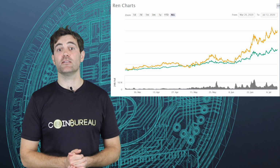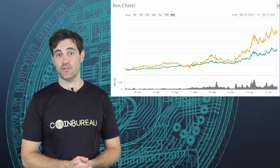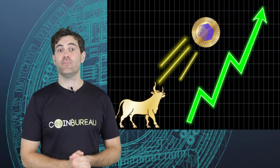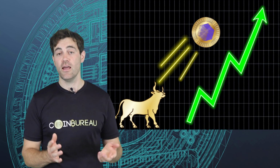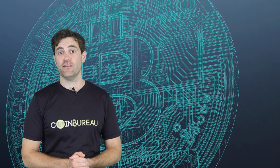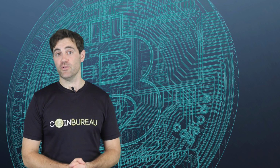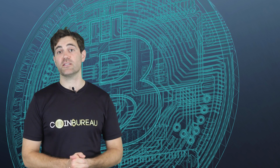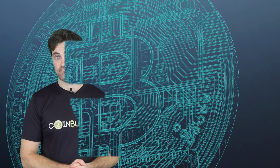It's no coincidence that this corresponded with the release of the renVM and the introduction of darknode staking. Yes, there may have been some general optimism, but there's an underlying demand for these tokens. The important question is whether the lack of demand as a transactional medium in renVM is offset from the increasing demand for darknode bonding. Now, I happen to think so, but you will have to come to your own conclusions on that one.